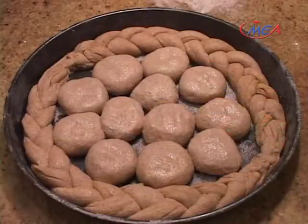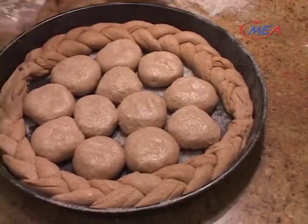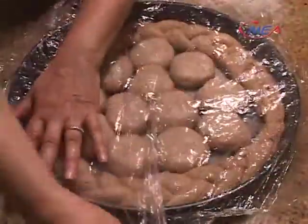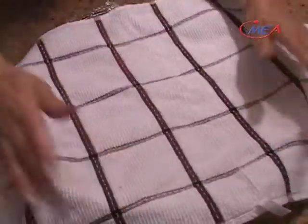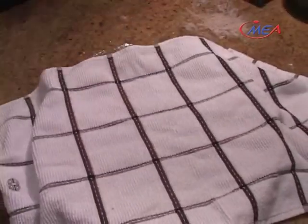Looks good. Now we will cover the dough with oiled plastic wrap and a kitchen towel, and we'll let it sit for about an hour to an hour and 15 minutes to rise.